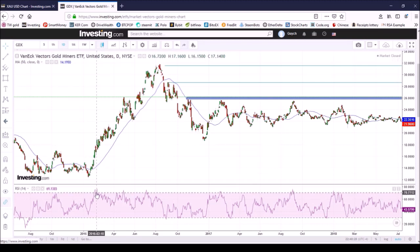Look at February 2016, for example. RSI is moderately into overbought territory. GDX doesn't slow down much. Again, April 2016, RSI is again moderately into overbought territory. GDX only takes a short-term couple of weeks breather and continues upwards all the way up to $32.